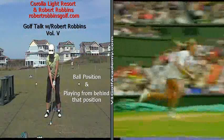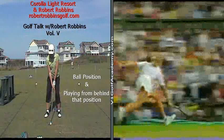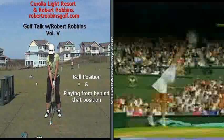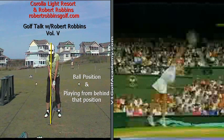Okay, let's go into this week's discussion, which is ball positioning and playing from behind the ball. I'm going to start out the discussion by drawing a line straight up from the golf ball, 90 degrees from the ground. We're going to take a look at Miss Martin's setup and her ball position. If you'll notice, the ball appears to be directly underneath her head, which some can get away with. I believe it's a little easier, and I'm going to illustrate why.